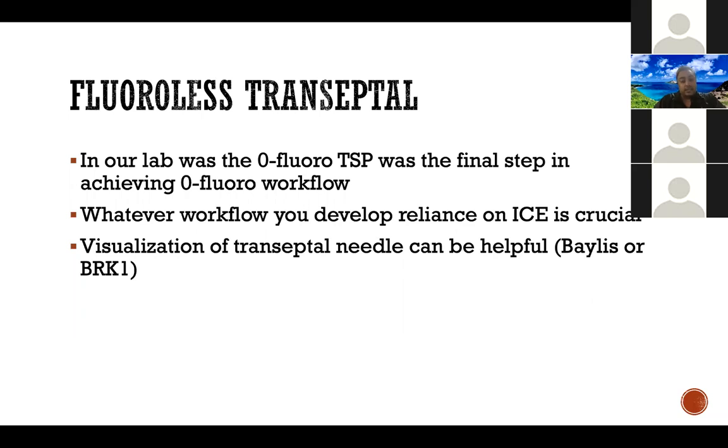And obviously this is one step where you really can't do without ICE. I mean, you absolutely have to have ICE and a comfort with ICE. You have to be able to trust your ICE skills in order to do transseptal without fluoro safely. So we started with the BRK1. I know probably many people are still using that needle. Later on, I switched to a Baylis, which I'll explain in a second, but you really can do this with either one.